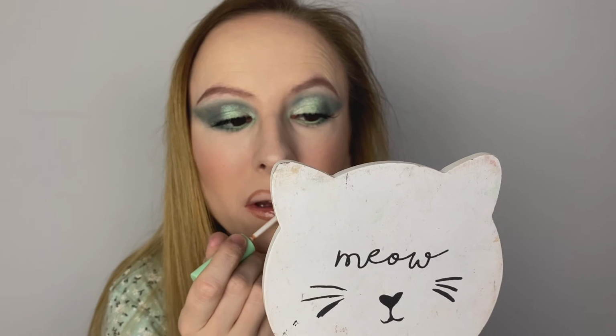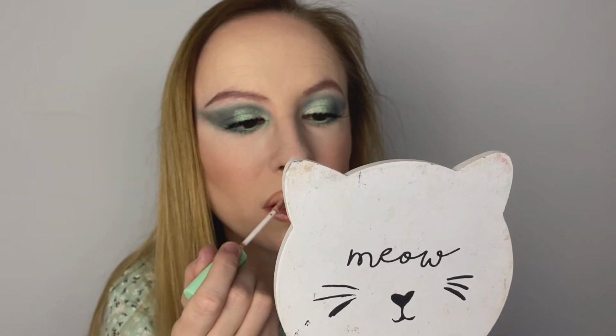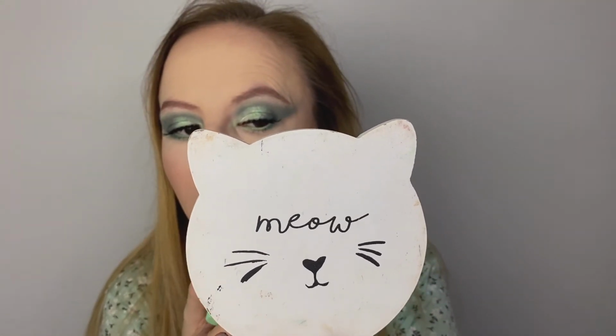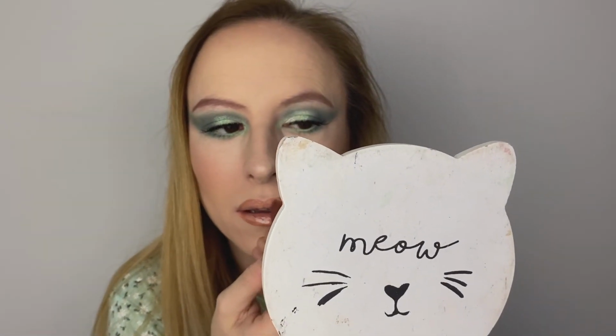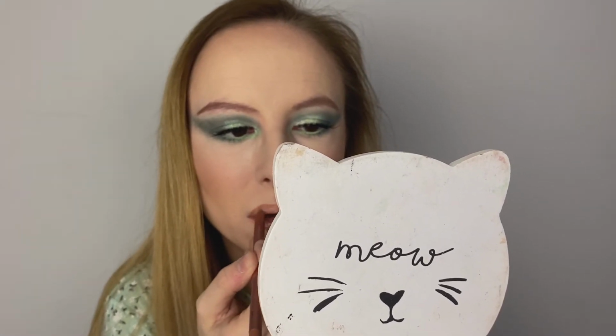Okay, so it's got a fair bit of pigment. And this is a plumping lip gloss, so we'll see how we go. I'm sorry, I really don't know if I like that smell. Okay, and then I'm just going to get that lip liner, I think, just to try and make that look a bit better.